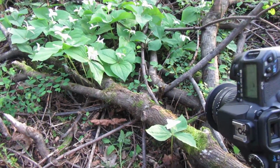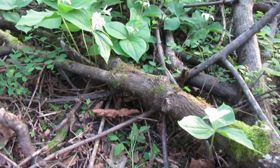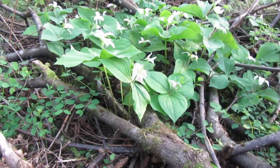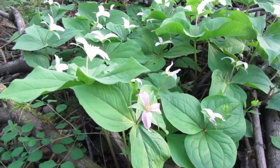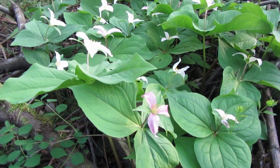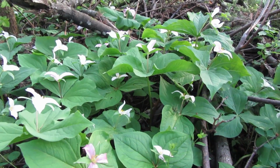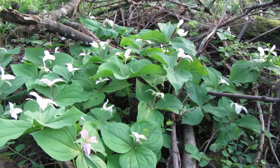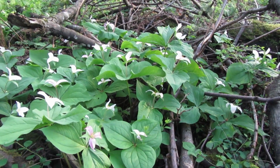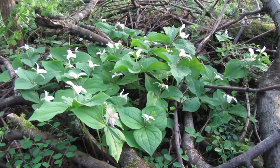All right, so here's our little grouping. Again, the single white one in the foreground. And then we've got this other group. And again, a little bit of purple pink right there. Several of them have a pinkish or purplish tinge to them. So I'm gonna work around this, get a couple more compositions as well, and we'll move on and see what else we have here today.